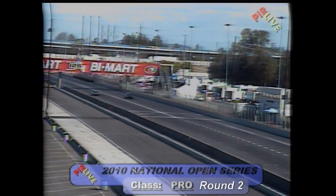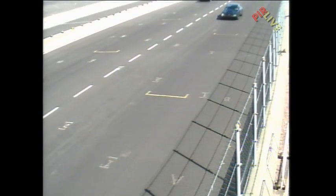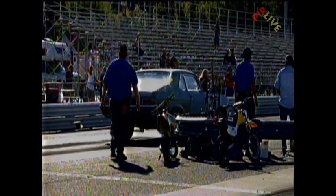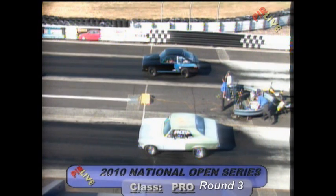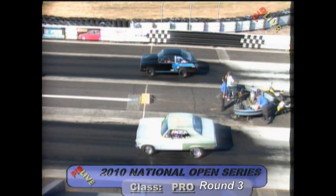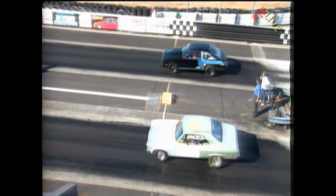Rippy gives him the red light, making Bruce Compton on to the next round. Bruce took out Camo round one. Now he takes out Rippy here in round two. Matt Kielman. He's got the 70 Nova with the 350 small block under the hood. We'll have to face Bruce Compton in the Oldsmobile.